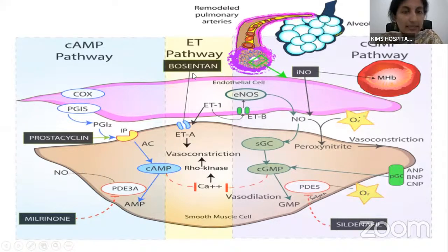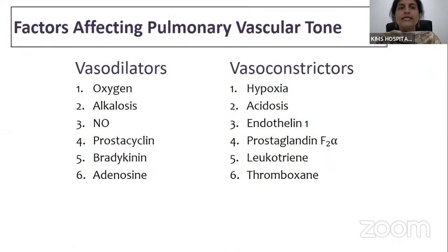The third pathway is the ET pathway. Here there are two receptors, ETA and ETB. So ETA causes mainly vasoconstriction by the Rho kinase pathway, and ETB causes vasodilatation by acting on endothelial nitric oxide synthase and increasing the nitric oxide levels. So these are the factors affecting the pulmonary vascular tone.